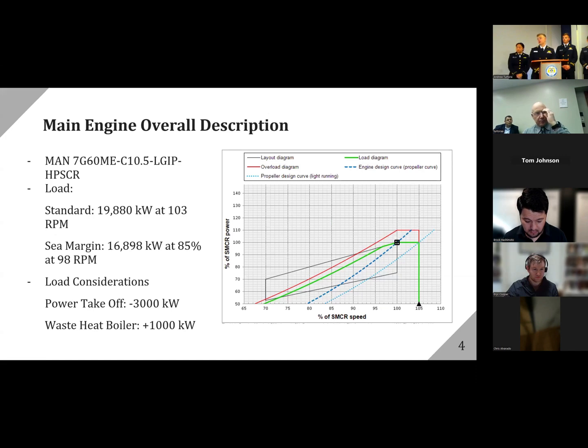The full load of the main engine is 19,980 kilowatts at 103 RPM, and the C margin accounts for 98 RPM at 16,898 kilowatts. If you trace the dark blue line on the load diagram there to the power rating provided by the manufacturer, it will display the RPM that moves.